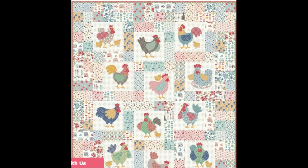Oh, speaking of cool things with the Scan and Cut. Somebody wrote me about this and I wrote him back and said, I've been thinking about it. If you watched my last video, I talked about looking at Lori Holt's new quilt that's coming out called Chicken Salad. It's a very cool quilt with a bunch of chickens on it that are just full of character. Her fabric line for that is called Cookbook. And one of the things you need to make the chickens is a set of her So Simple shapes.